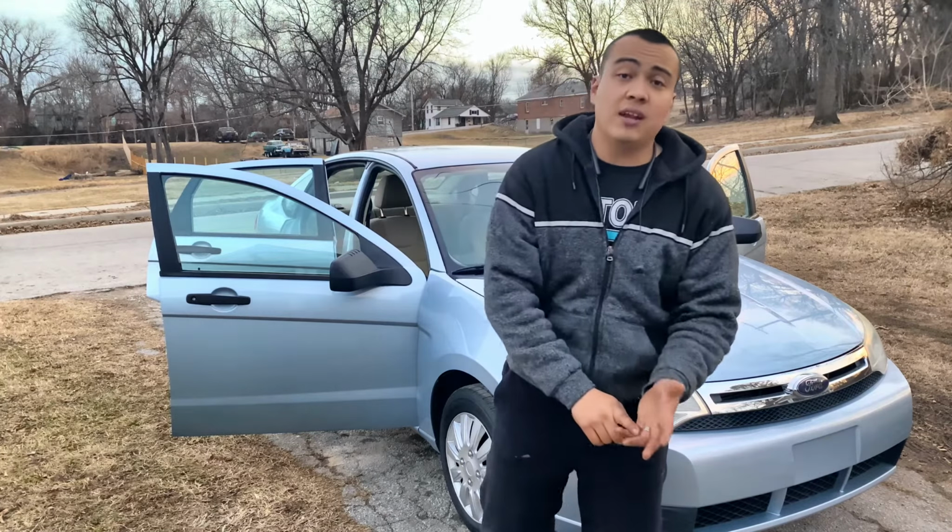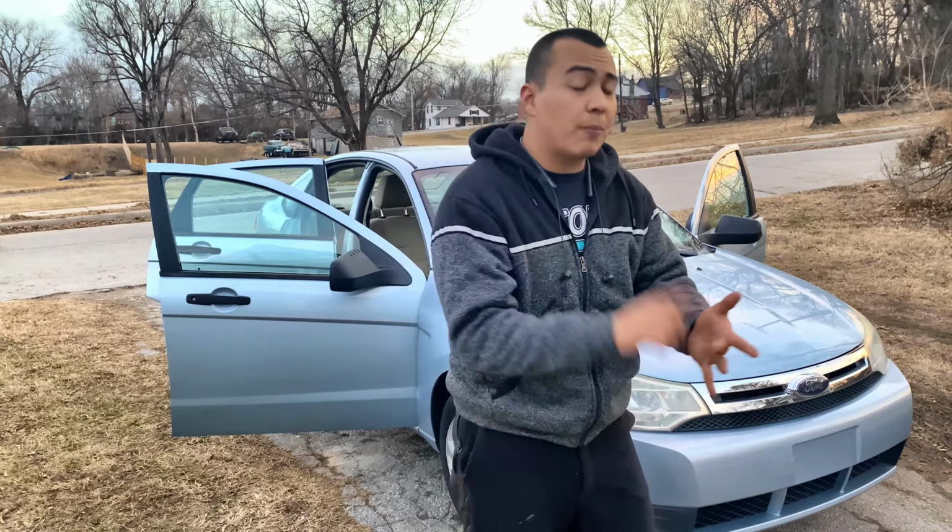Guys, so the car is finally done. I'm really happy with the results. I'm really happy with the paint booth that we got.